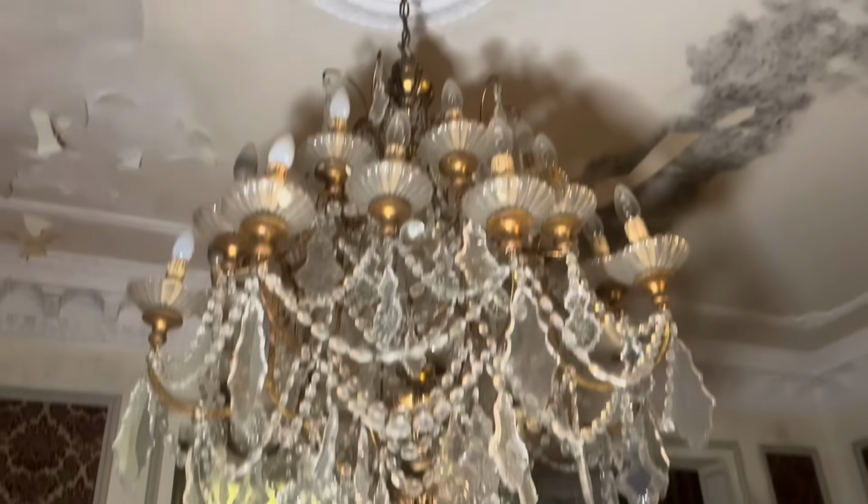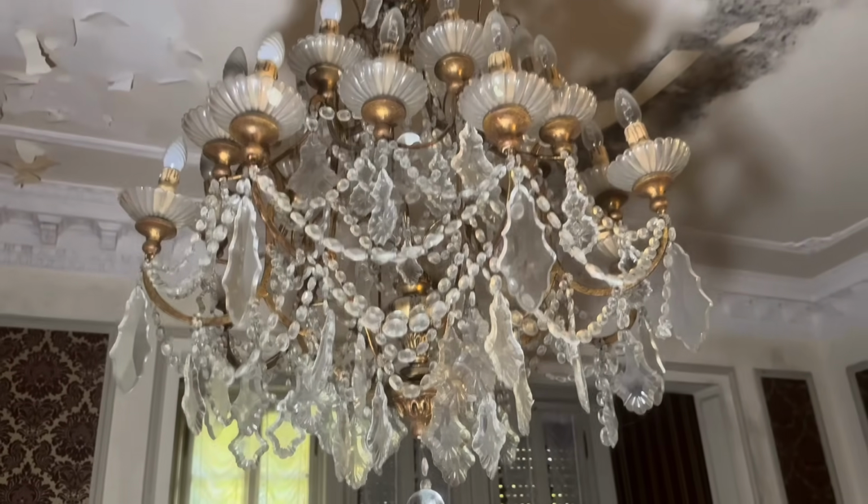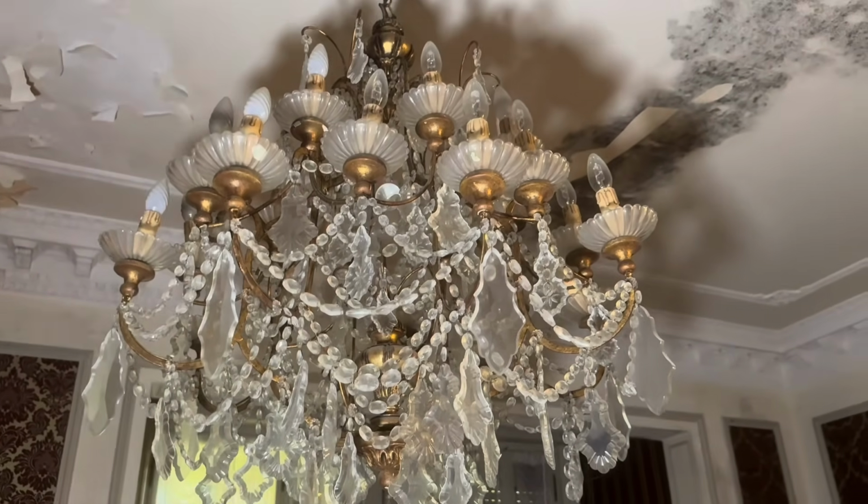Oh, and I need to hurry up, that sun's going down. I'm hoping I can potentially show you out of one of the upstairs windows. That'd be good. You see, even if this is a brand new chandelier, think how expensive light fittings are. They're expensive, and that is big. That must have cost a fortune.